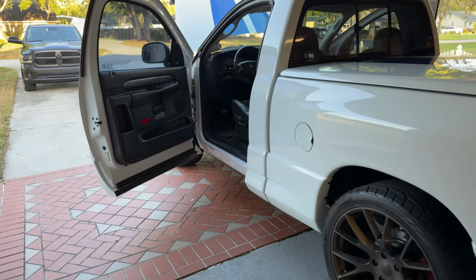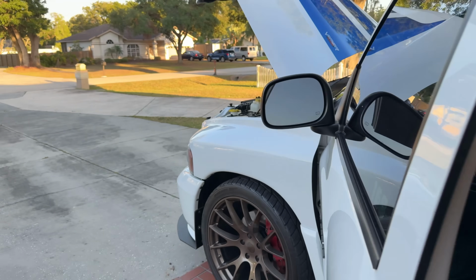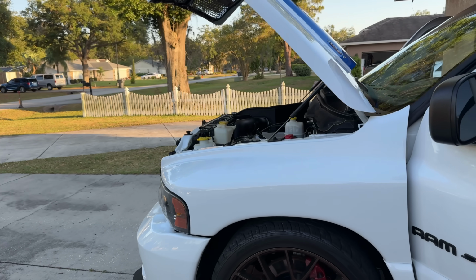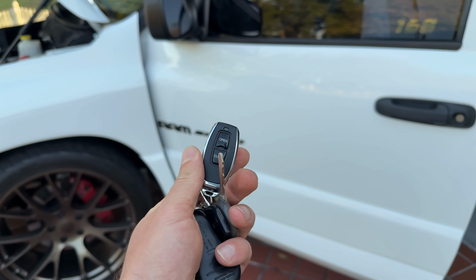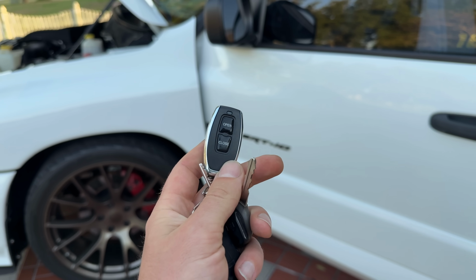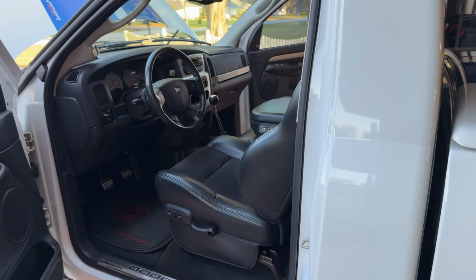But let's start this thing up. I'm gonna take it for one final drive, you guys. I'm just gonna drive it up the streets, nothing crazy. Just kind of show it to you guys. Also, it does have an electric cutout, so I'll show you guys what it sounds like with that open and with it closed. One final startup before she goes tomorrow.